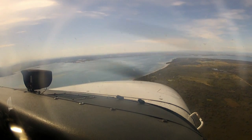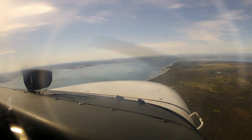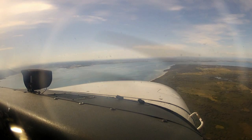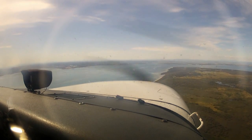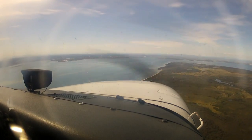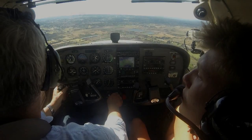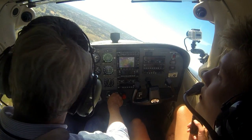Bloody hell. It's that drop that gets me. It's that image of a nosedive. I can do one of those if you like. No, please don't. No. Just going to do a turn, come back onto downwind. Wow. Just a normal turn.